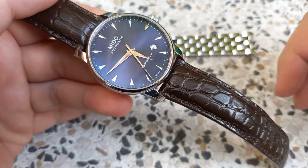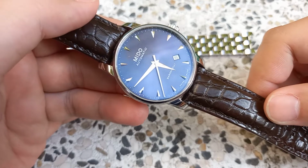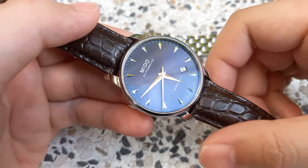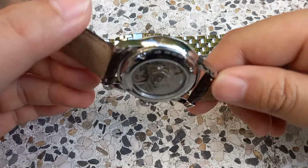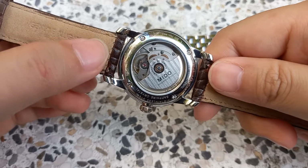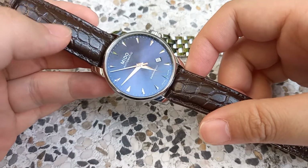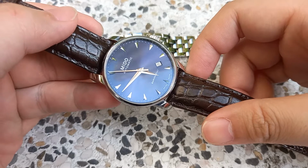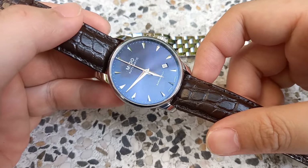Hello everyone, today I'm gonna review this Mido Baroncelli automatic watch. So Mido is a watch brand based in Switzerland. It was founded in 1918, just right after World War One. It's now part of the Swatch Group, together with brands such as Certina, Tissot, Longines, or Omega.